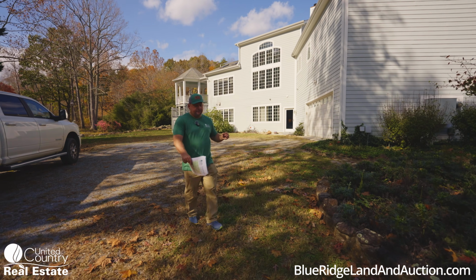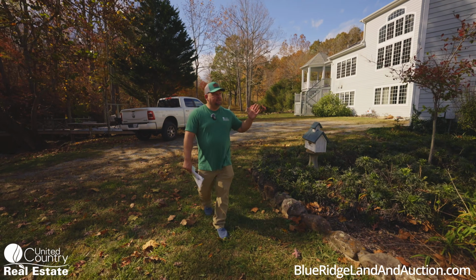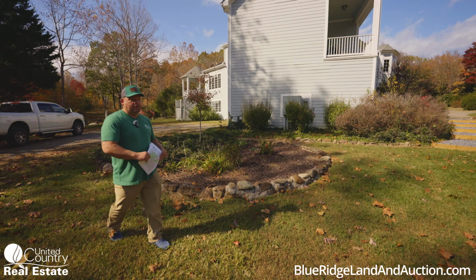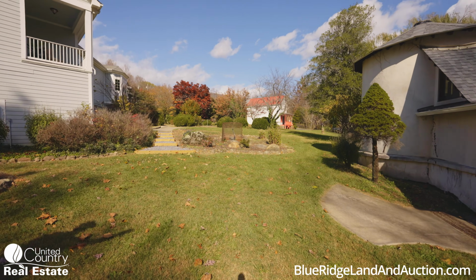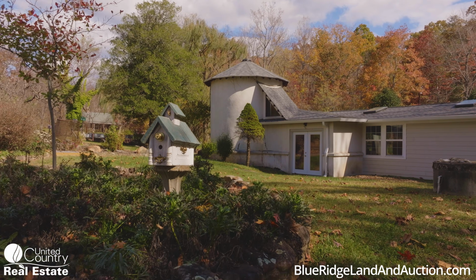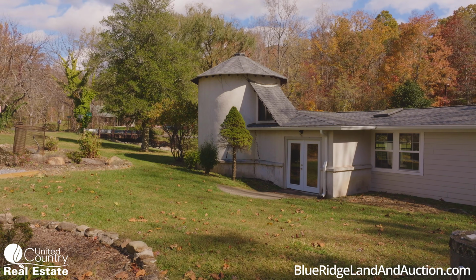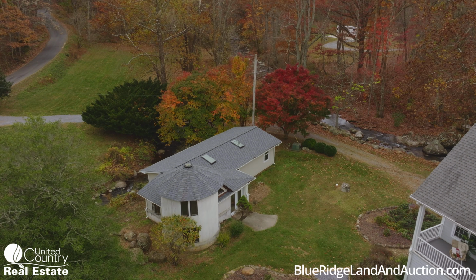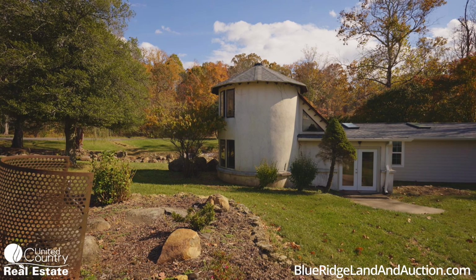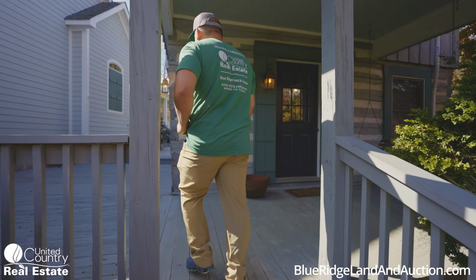The property does have a private well and septic, but the septic system here for the house is actually shared with the Old Country Store. And then we've got a studio or workshop. It's used as a workshop now, but it does have electricity and water. We're at the rear of the property that you access off of Wheats Valley Road. Now we're going to go up to the front of the property, which you come to off of Colton's Mill Road.